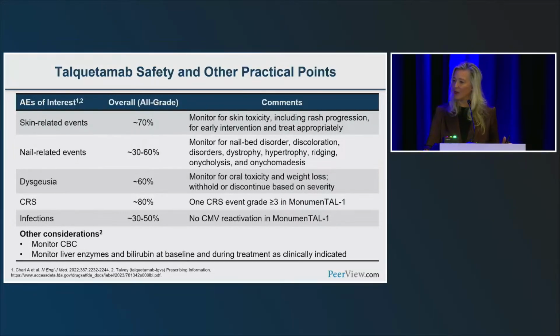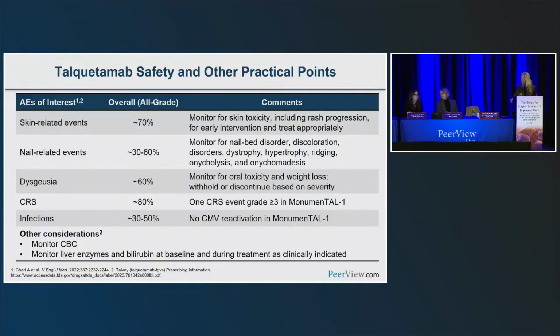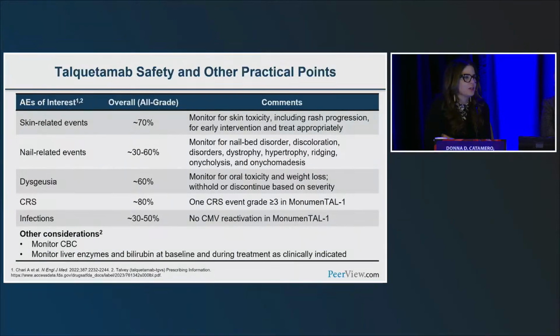Donna, what do you find is helpful for oral toxicity? It's challenging, and I don't think we have one intervention that's going to work for everyone. We've been trying dexamethasone swish and spit. We've been trying icing. But there is an ongoing clinical trial right now looking at several interventions for oral toxicity. Yeah, so that's forthcoming.